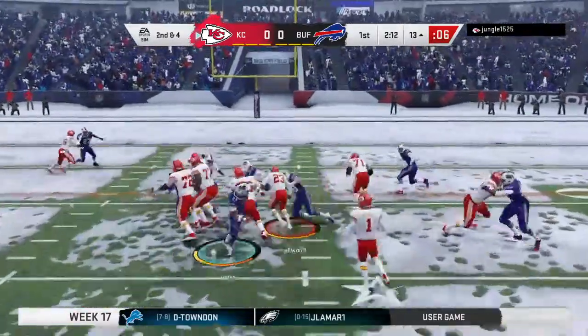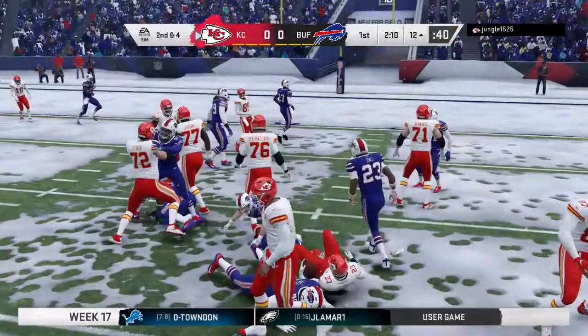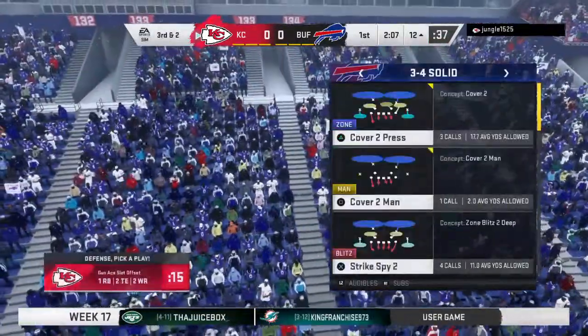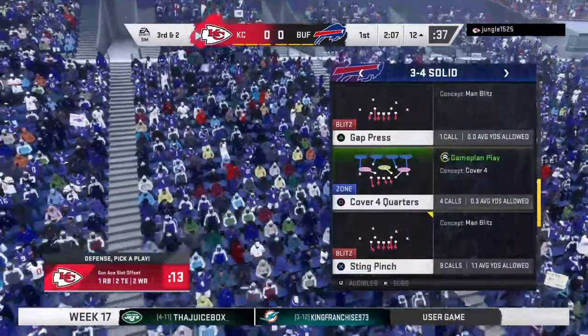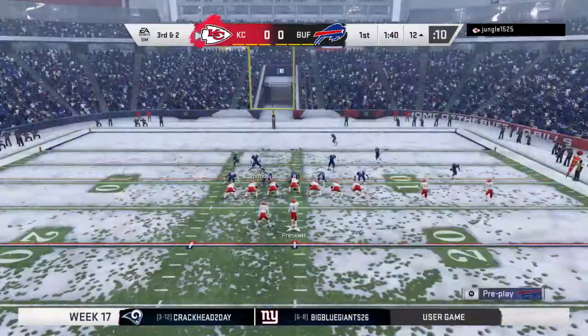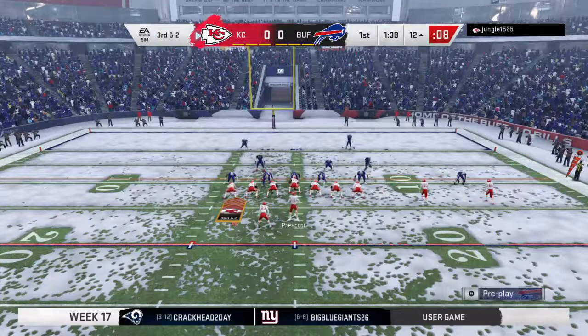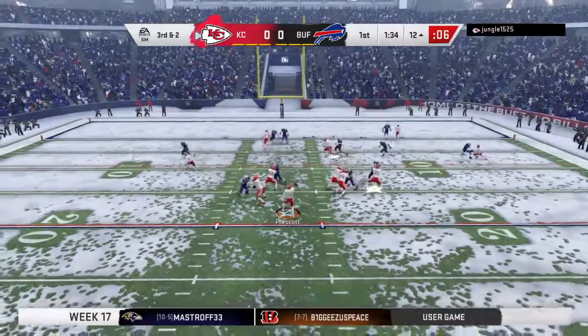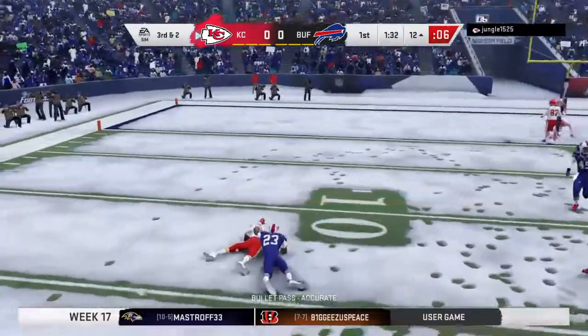Now the first carry for Wendell Smallwood. And he'll fight his way down right around the 12. Tackle made there by Matt Milano. Now keep in mind, if you're thinking of staying on the ground, this is a top-5 rush defense. Yeah, but I don't think you shy away totally from the run. At least show them the hint of a run before you decide to throw the football.